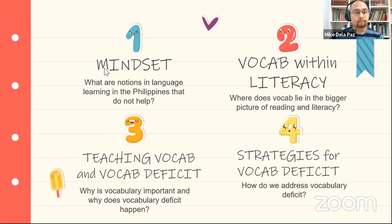To facilitate our objectives or our goals for this afternoon, I only have an hour to talk to you about vocabulary deficit. But I want to start with the mindset, okay? With the mindset and to answer notions that we have in language learning in the Philippines that are hindering us from actually developing the vocabulary of our children.